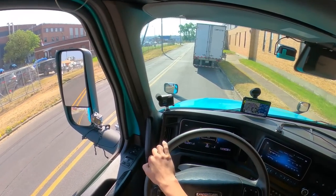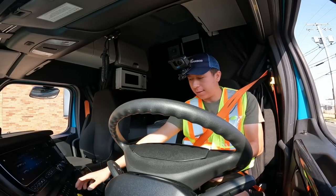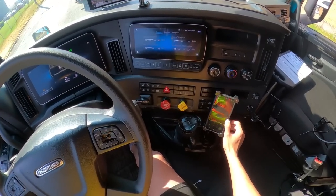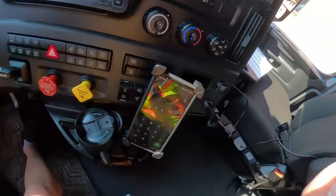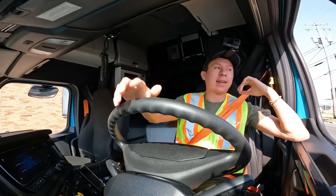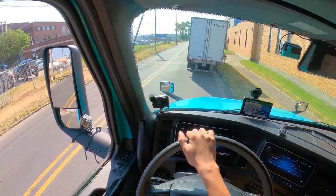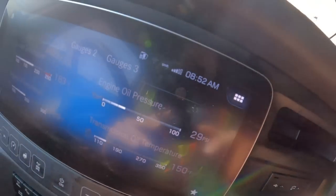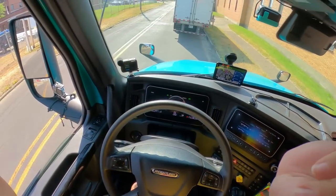And they take about an hour, half an hour if they're quick, to unload the trailer. What is 0.5 times 8? 4 hours it'll take if they're quick. It's ridiculous. We'll see how long they take though. Right now I'm in Eastern time, that's Central. It's 9:52 a.m. We'll see how long they take.